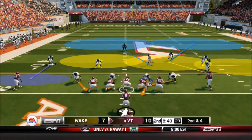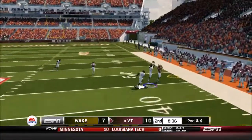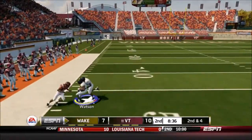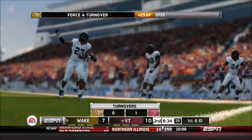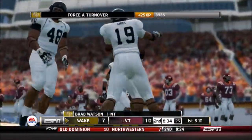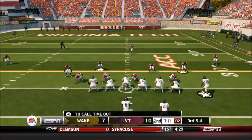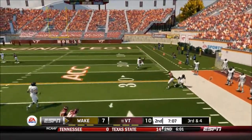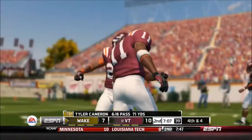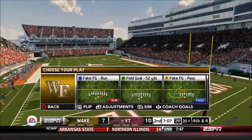Back to our game now, from Lane Stadium, Virginia Tech ball, second quarter action, 8:30 to go. This one's picked off by Brad Watson. He had room if he broke that tackle, but nonetheless, it's Wake ball once again. It's 10-7. This could be a deadly possession for Wake Forest. 3rd and 4. Cameron, he will be smart and throws it away. So let's send out Chad Hedlund.